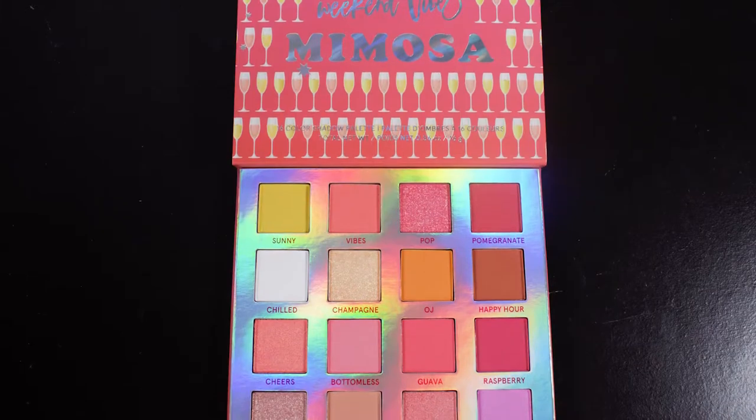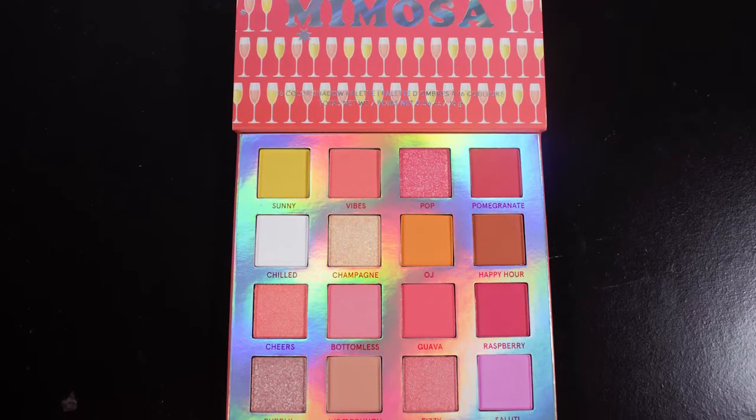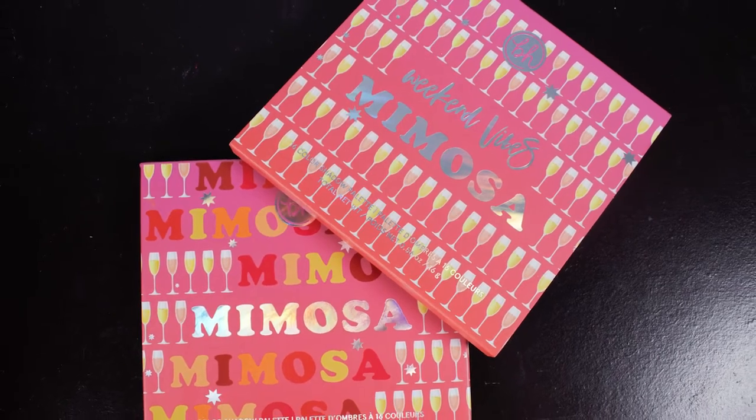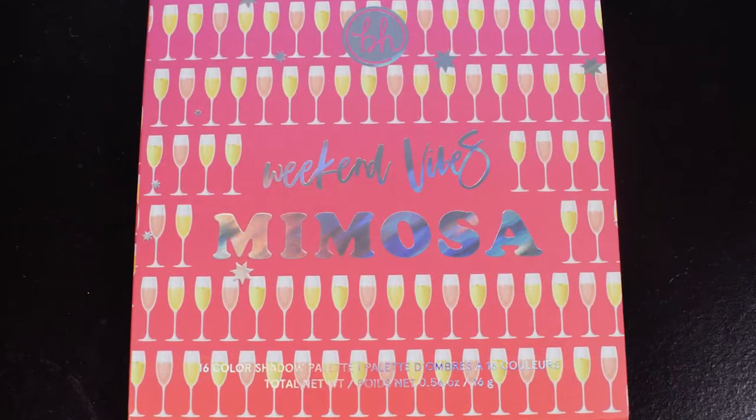Then we've got the Mimosa, which is a pink palette. Y'all know that I love and wear regularly my pinks, reds, and oranges. So this is what this bad boy looks like. We've got Sunny, Vibes, Pop, Pomegranate, Happy Hour, Bottomless, We Heart Brunch, Fizzy. So still cute names, cute palette, love everything about it.